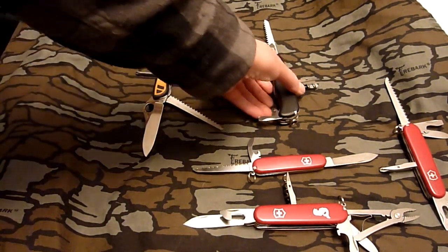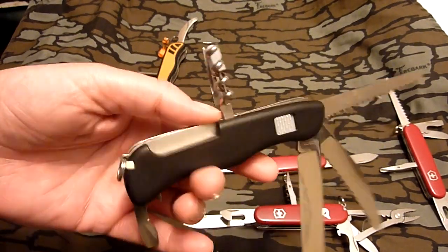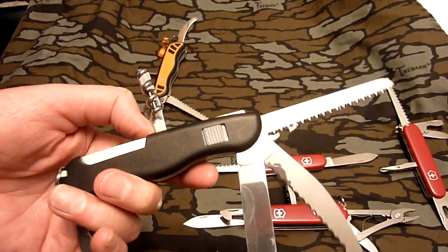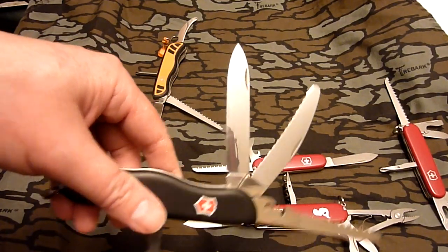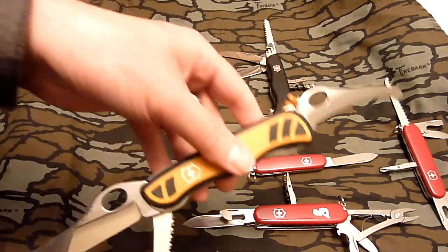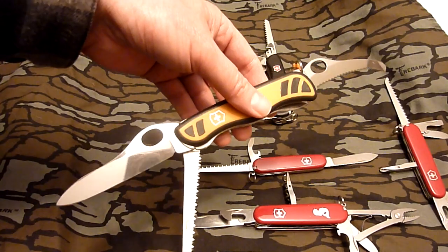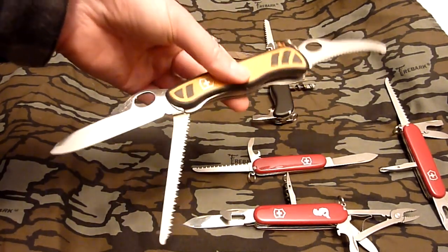If you look over here on the Fireman, it's got a lot of extra doodads, but the main blade locks, and it's a slide lock. Your seatbelt cutting blade, which you could use as a gutting blade, doesn't lock. The Hunter XT, two big heavy-duty locking blades, both one-hole openers too, and it's got a little Phillips on it.